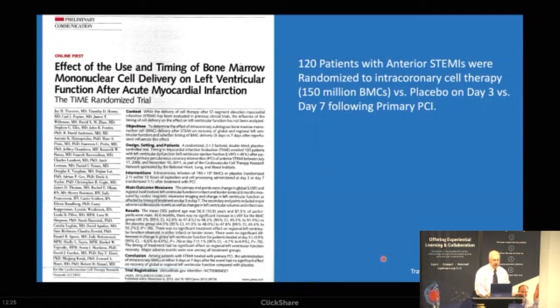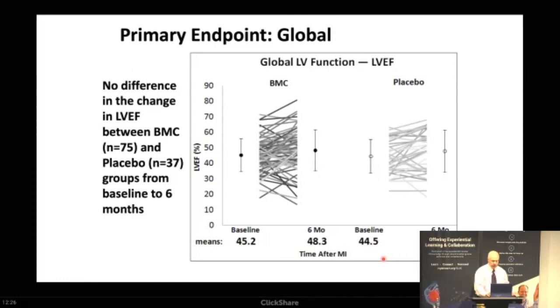And what had never been done in a cell therapy study before was to see if there is an optimum time to give these cells. So they were randomized to either placebo or stem cells on day 3 or day 7 following primary PCI. And this is what we found.